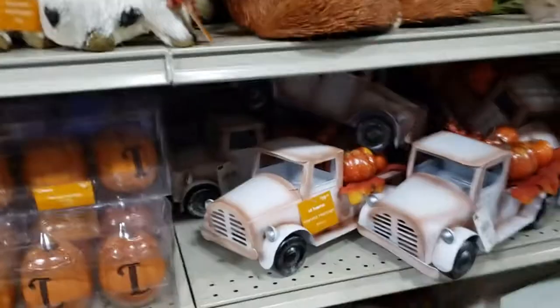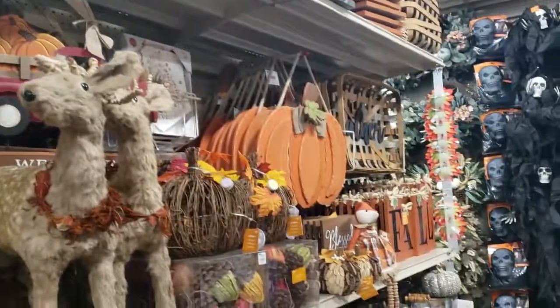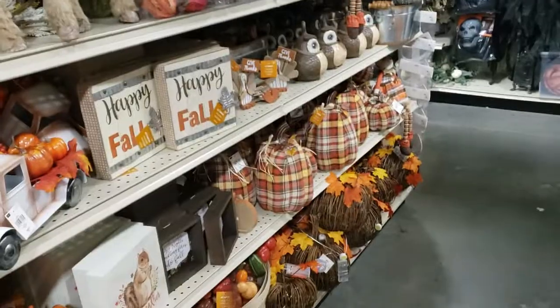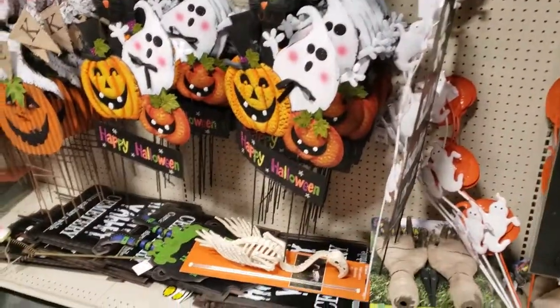Some more foxes. I kind of like that there's multiple genres of Halloween stuff. So if you're not into scary or you're not into cutesy, you can find something. There's something for everybody, I think. Is that a flamingo? I think it is.